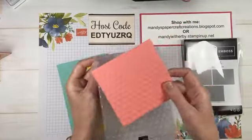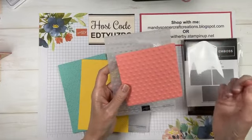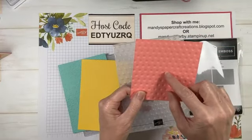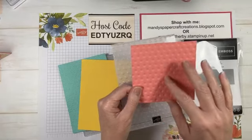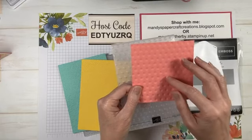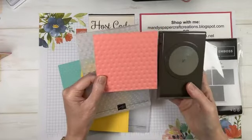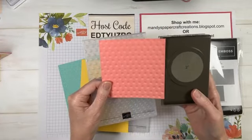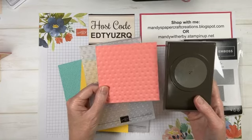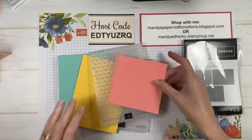I was actually saying last night to Amber, because we were playing with the circle punches, that they'd make good golf balls if you turned them upside down, because they've got the really big dimples in them. Die cut that in white, emboss it, and then use your large 2-inch circle punch, or your 1 3/4, to punch that out. It would look like golf balls. That would make a great masculine card, or a female card if you have female golfers who are friends or family members. So that was an idea I came up with last night.